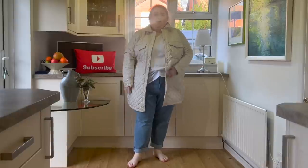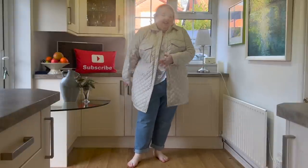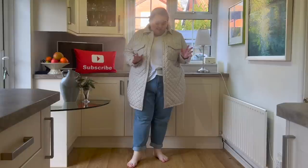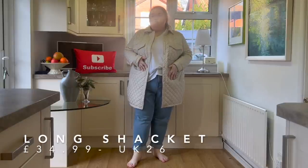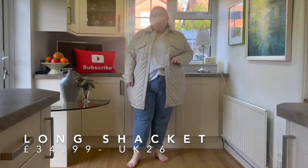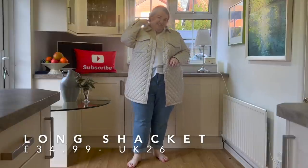Sorry if you hear any rustling. That's just the nature of these kind of quilted jackets. And so I really like this. I thought this is quite unusual for me to pick up. I don't pick up a lot of coats because, oh guys, I've got so many coats.